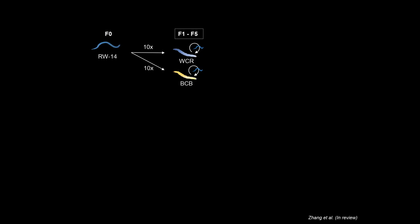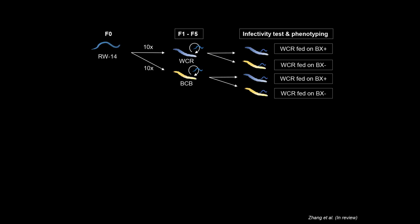Here is the process for the manual selection experiment. We use RW14 nematodes, and we divide them into 20 batches. 10 of them are reared in the Western corn rootworms, and the other 10 are reared in the banded cucumber beetles. We also rear them in banded cucumber beetles because they have a very low concentration of benzoxazinoids in their body, so this is like an active control. We continue to rear the nematodes in these two kinds of insects for 5 generations, and after 5 generations of rearing, we did the infectivity test and phenotyping.